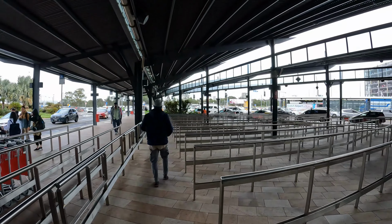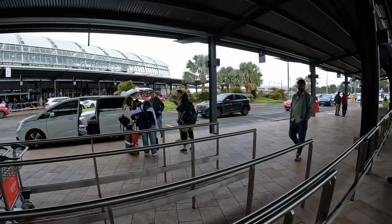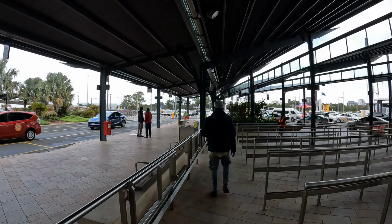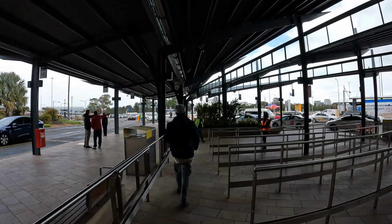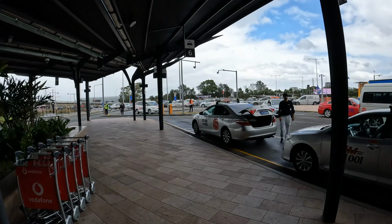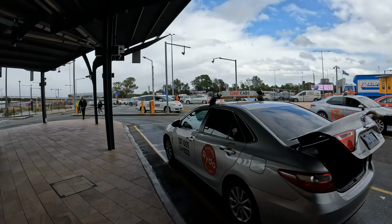Doesn't appear to be anyone waiting for taxis. Not just these people here. Oh no, that's Uber, I think. All right, look at that. Straight to the taxi man waiting with us, waiting for us. No luggage. Thanks, man.